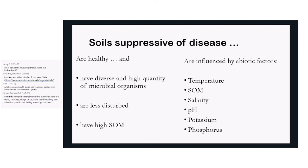Okay, great. And we had I think our final question today, because we're a little bit over 1 o'clock. What part of the mustard plant functions as the biofumigant? Oh, okay. It's the leaves. It's the leaves.